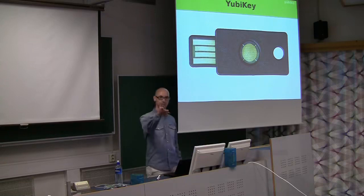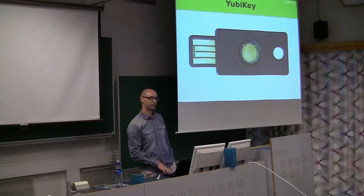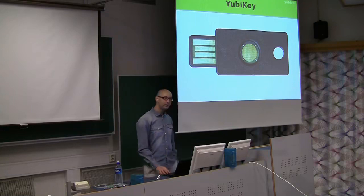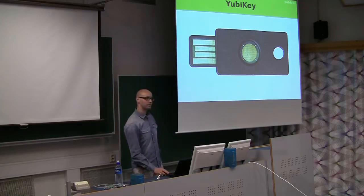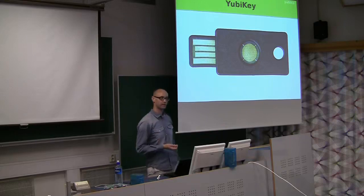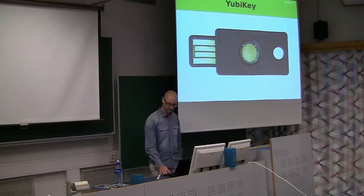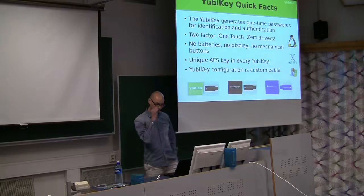There were two people here who had a YubiKey. How many have heard of Yubico? Okay, so it's a couple. How many have used some kind of hardware authentication device like Vasco or SecurID or anything? Yeah, a lot. Okay, but back to the YubiKey.